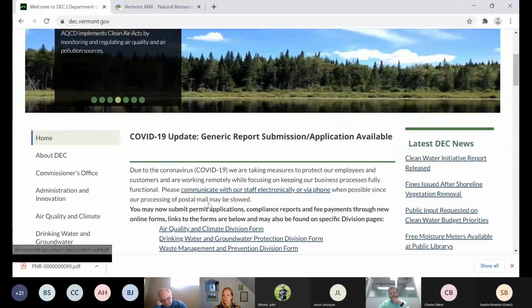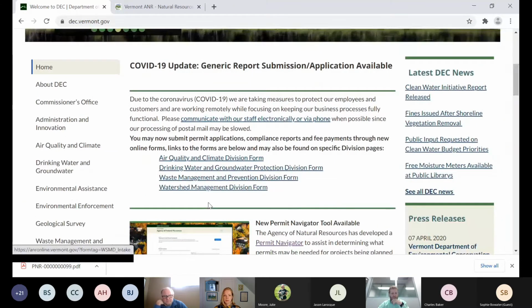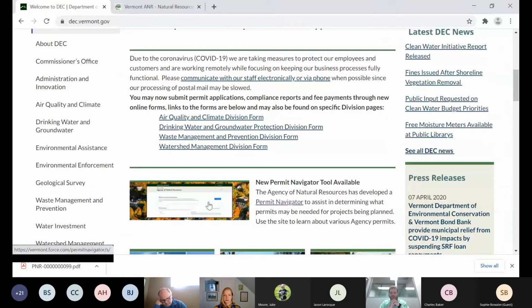And I think that's really important because anyone that's gone through a permit process knows that it can be somewhat stressful. And when you're going through, you want to make sure that you do everything right and that you're following the rules and regulations that are out there. So one of the ways that we're working to do that is through instituting an online tool called Permit Navigator.